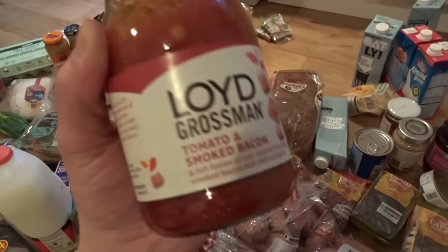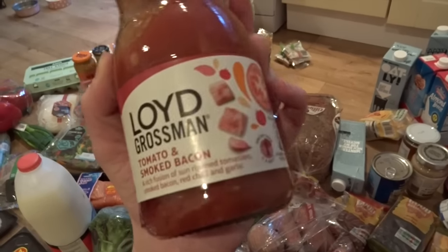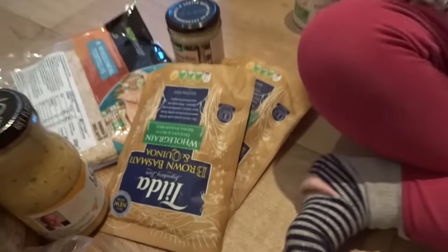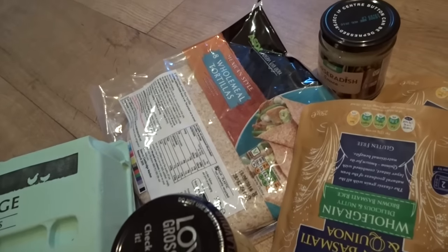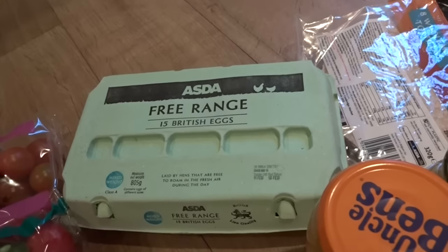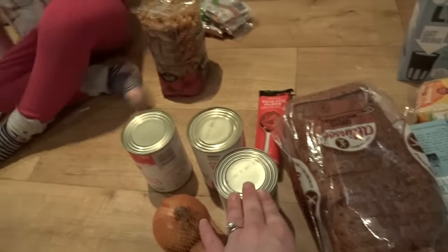I got some pasta sauce. This was meant to be the tomato and garlic one, but it's just been substituted for the bacon one. So got three lots of those. Two lots of the brown rice and quinoa. I can't reach, so I'm just going to have to put the camera on it. Some wholemeal wraps, some free-range eggs. That is horseradish there. Oh, there's another tin of tomatoes behind Sienna there. So that's four tins of tomatoes.